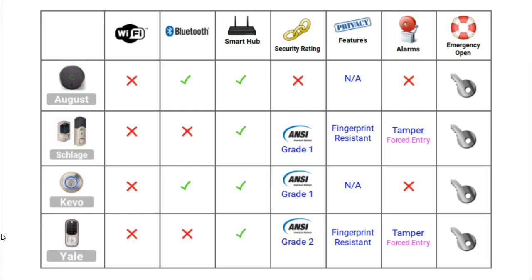All four of these locks can connect to a smart hub or network controller as part of a home automation systems such as the Amazon Echo or Wink.